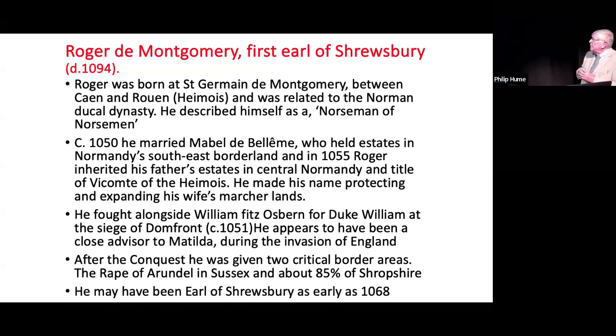He was born at Montgomery in the Hiémois, and he described himself very much as a Norseman, that he saw himself as a direct descendant of the Vikings that went into Normandy. He married Mabel de Bellême, who held estates in the southern part of Normandy, and he made his name very much by protecting and expanding his wife's lands in the south of Normandy, moving into Maine, taking over parts of Maine.